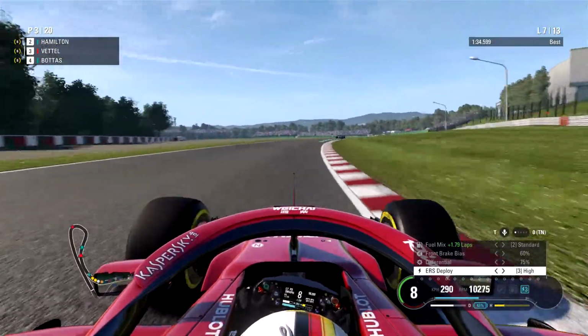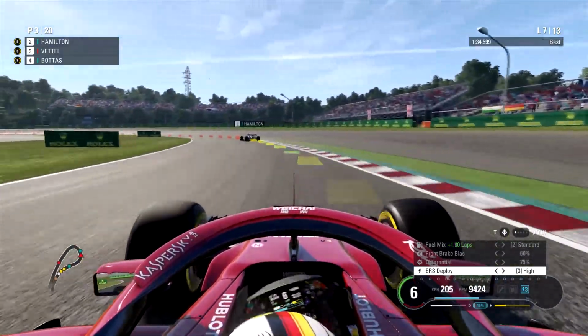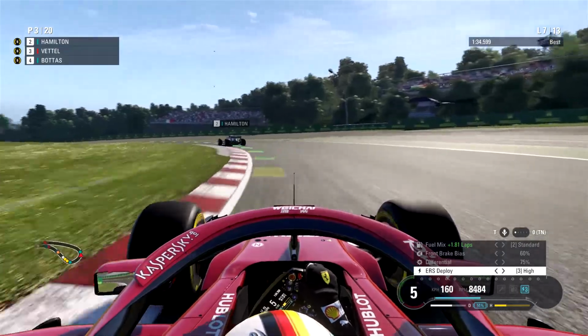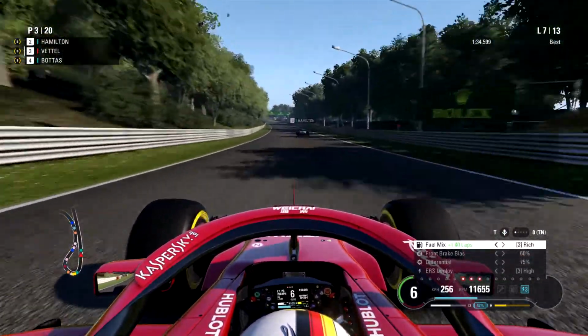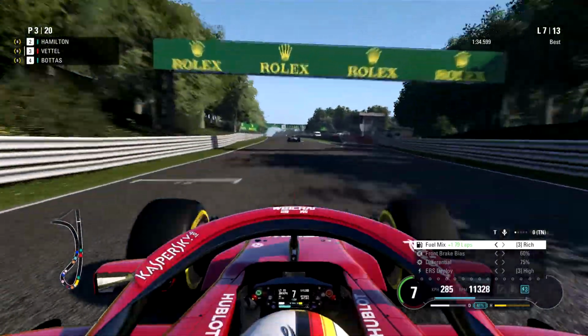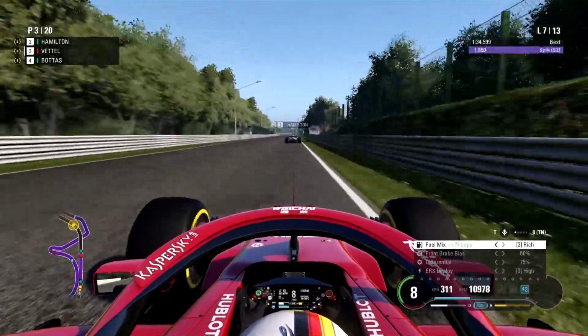Imagine if we were in rich. I decided to save a little bit, but now we're gaining a lot, even more in the Spoon curve, the Spoon corner, sorry. But now we reach revs, ERS deployment, but now we are not very well on the slipstream.